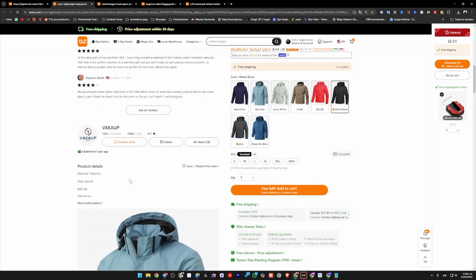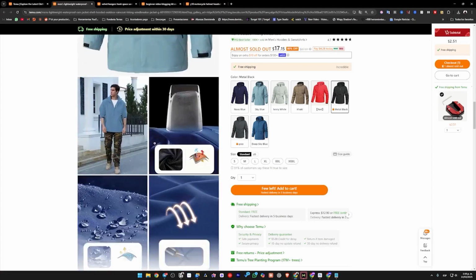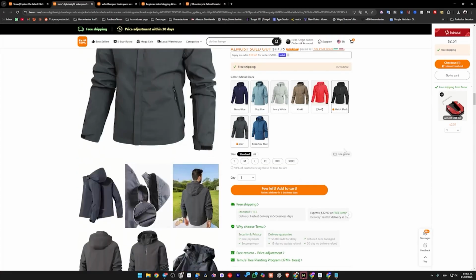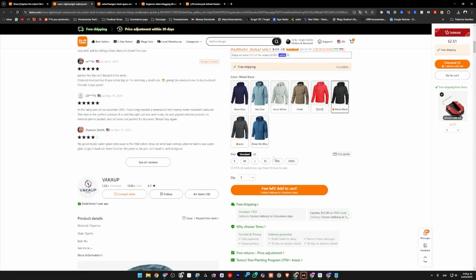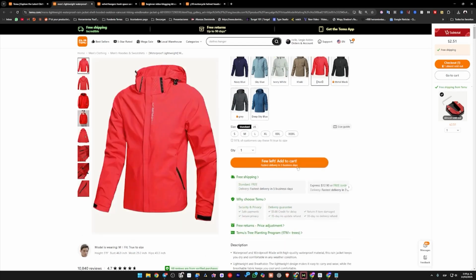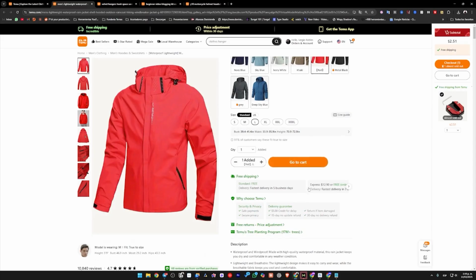And if, for example, it's a tech product, we can copy the reference and look for review videos on TikTok or YouTube or on some social media. Look, here we find more information about this product. Then what we can do is, once we understand what we're buying, we choose the specific product, the specific color, like this red one. Then, if it's clothing, you choose the size. For example, this one here, and then you just click add to cart.